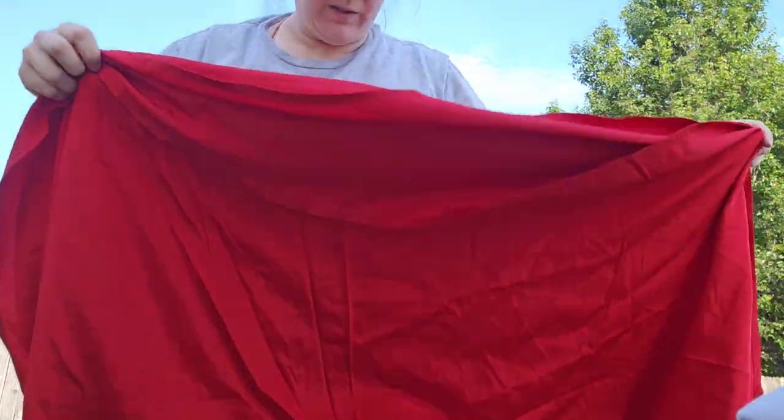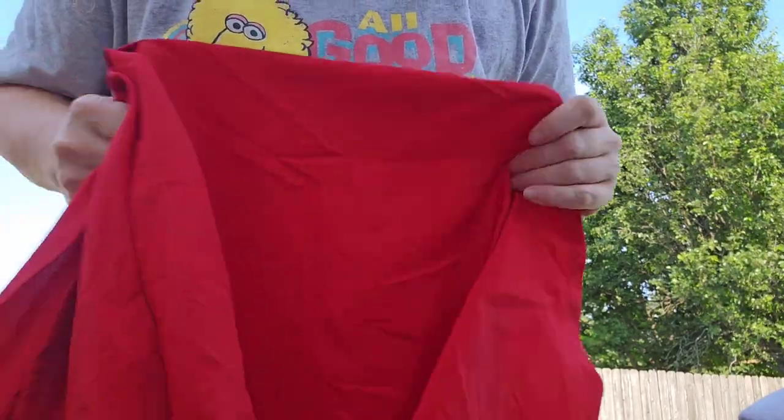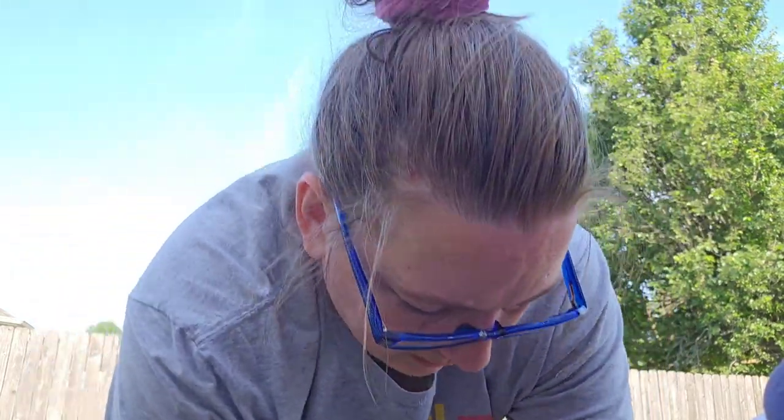And this tablecloth, which quite honestly, there's no tag in it, but it feels really nice. I don't know what it is. All right.